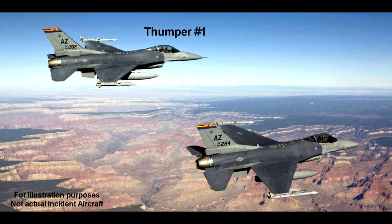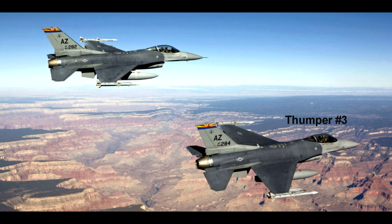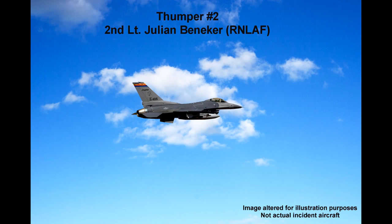Thumper 1 is the flight lead flown by an instructor pilot with over 3,500 flight hours. 1,700 hours are in the F-16, with 950 hours as an instructor. Thumper 3 is also an IP with over 1,100 flying hours, of which 950 are in the F-16 and 110 hours as an instructor. Thumper 2 is flown by student pilot cadet 2nd Lieutenant Julian Beneker of the Royal Netherlands Air Force. He has over 330 hours flight time with almost 60 in the F-16.